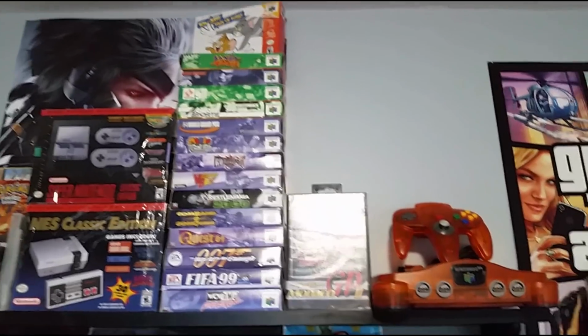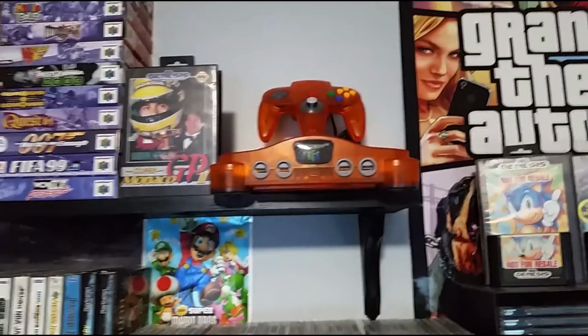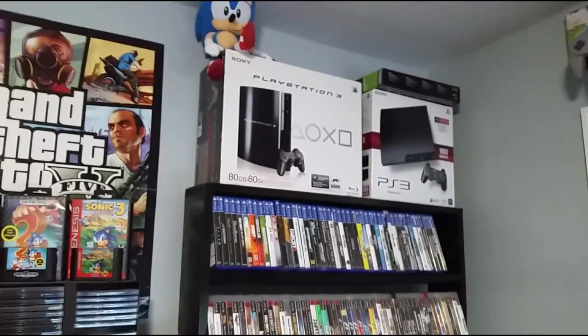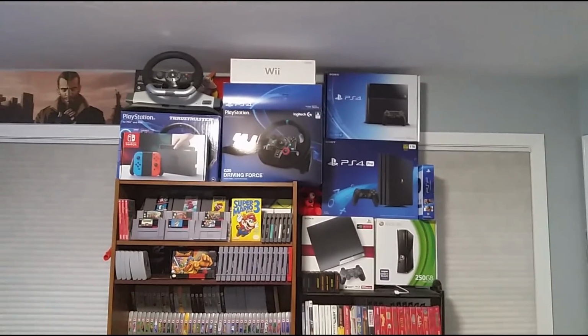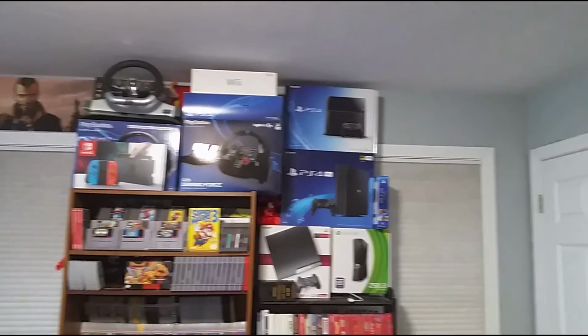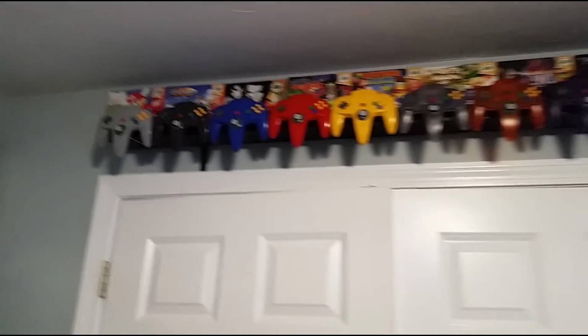Boxed N64 games. My most valuable Nintendo 64. It's probably worth $150, so I put it up there for display. Racing game I used to play when I was a kid. Super Monaco GP. I should also mention all of the boxes, these PS3 boxes, these steering wheel, Wii, Switch, PS4, PS3 boxes up there. They're all empty, but I do like to collect the console boxes. It's nice to have, and it does add to the value of the system down the road.